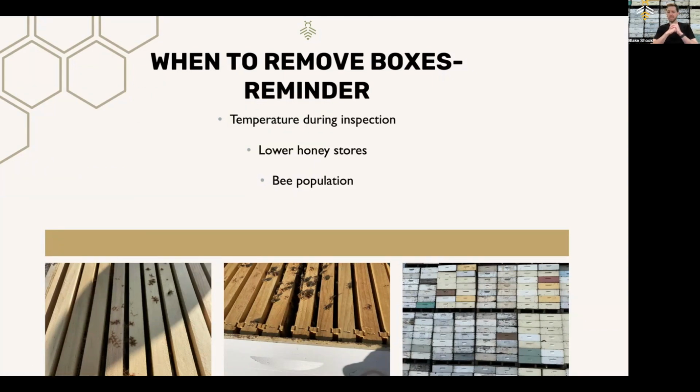When to remove boxes. My general rule of thumb is I check what the honey stores are like in the boxes below. I check what the bee population is. I'm not deciding to remove boxes when it's 30 degrees. So when I'm doing an inspection on a warm, sunny day, if I have a box that is 25% or less full of bees, and I have plenty of honey stores in lower boxes, then I'm going to pull that box off.